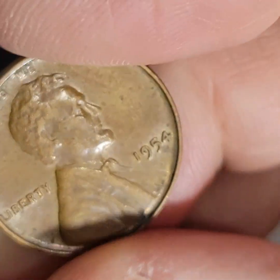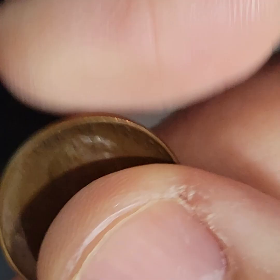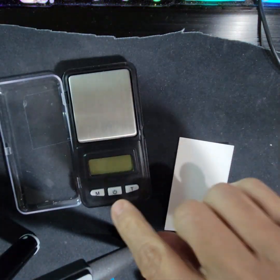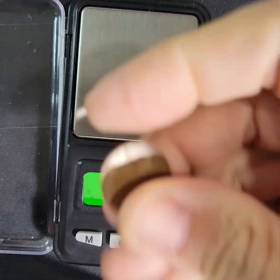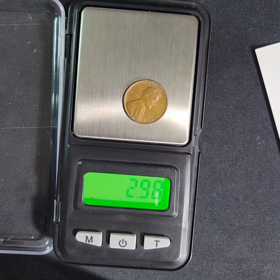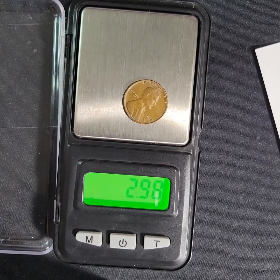I didn't check all the dates on it. This penny here. Yeah, it's got that junk on the back. But this penny, let me see if I have it here. This penny weighs, let me zoom out a little bit. Sorry about that. This penny weighs, what does it weigh? 2.98.